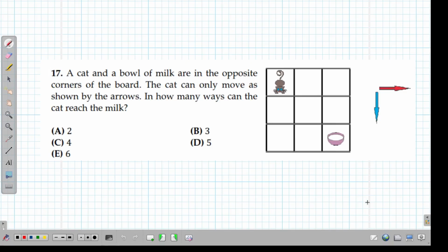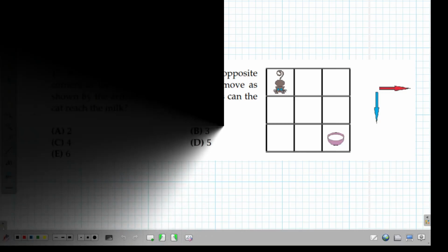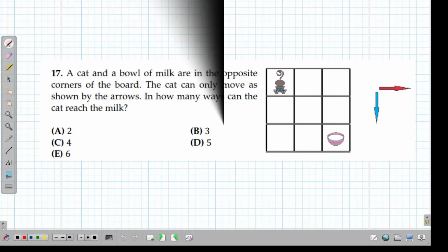And the question says, a cat and a bowl of milk are in the opposite corners of the board. The cat can only move as shown by the arrows. In how many ways can the cat reach the milk? So I would urge you guys to pause this video now and give it a try. Now let's solve it together.